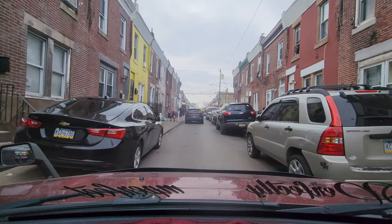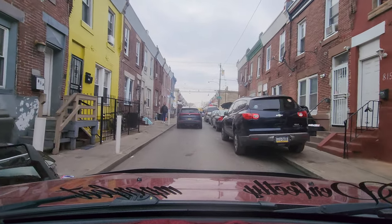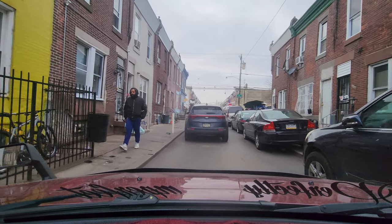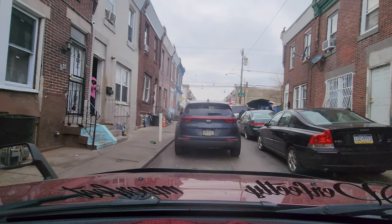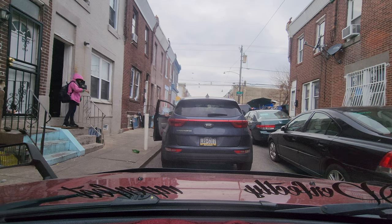Okay, we got a car parked on the sidewalk on our left, a car on our right-hand side, and we're squeezing through both vehicles. The vehicle on our right is scratched up. I wonder why. Not everybody is a phenomenal driver, and your vehicle will be scratched up.